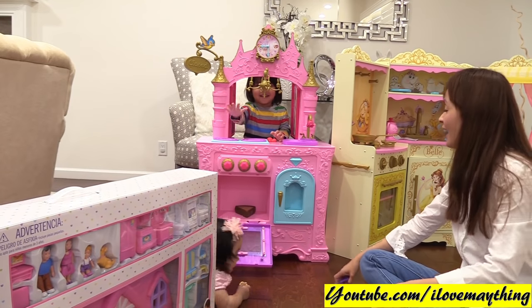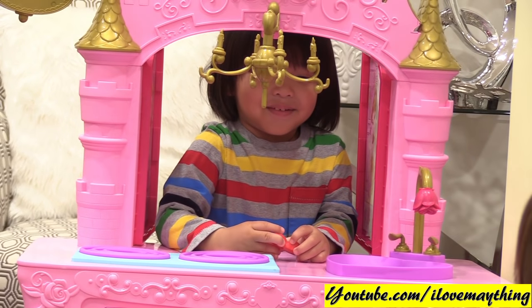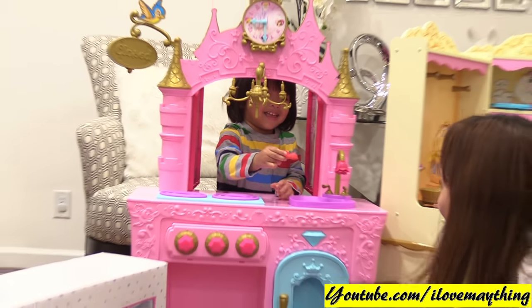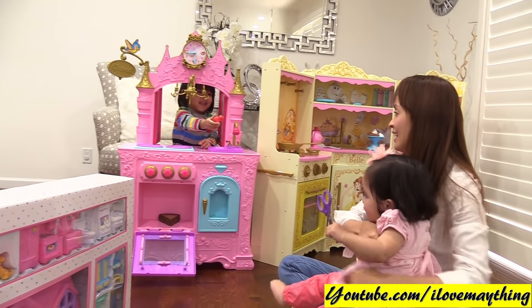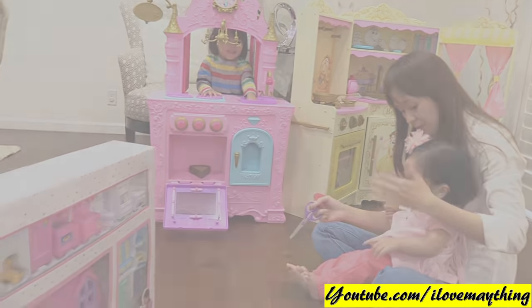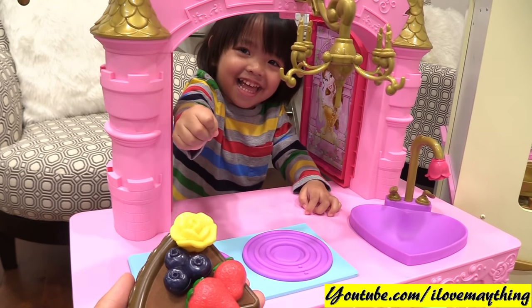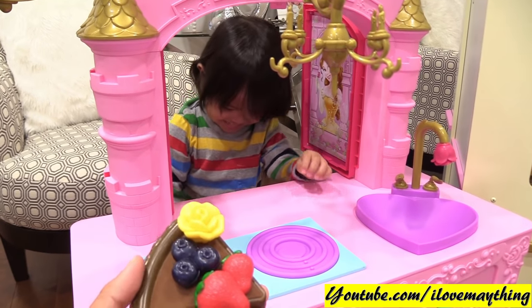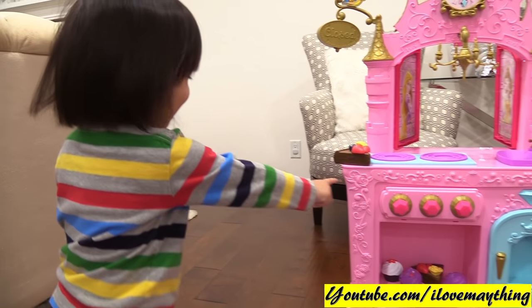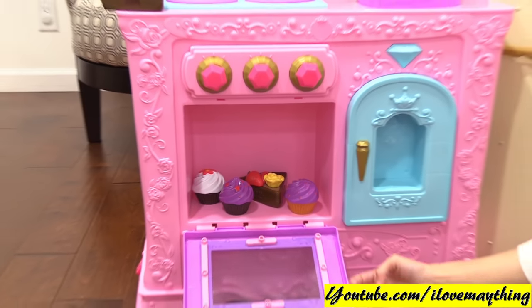Strawberry. How much for the strawberry, Markslyn? $1? Okay, give him $1, mommy. Okay. $1. Thank you, Markslyn. A chocolate cake for daddy? How much? $2? Okay. What, Markslyn? What happened? Oh, yeah. Cupcakes and cake.